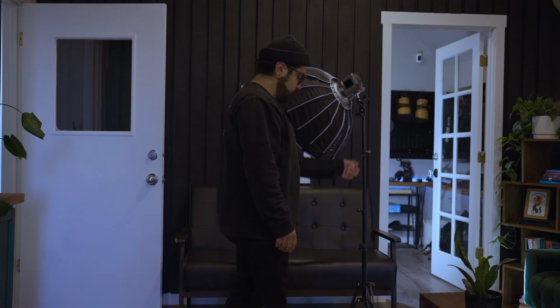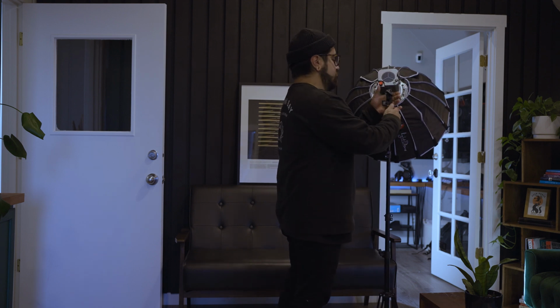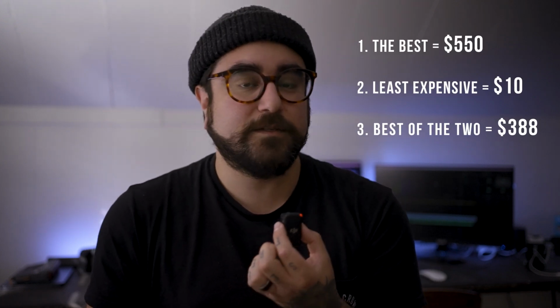Okay, so now if you're looking for the most bang for your buck, here's how you can utilize the best pieces at the best price. Okay, so for this tier, you're looking at the tripod stand for $50, the Amaran 60X for $199, the Light Dome Mini for $129, and the scrim for $10 for the yard. You're looking at about $388 US.